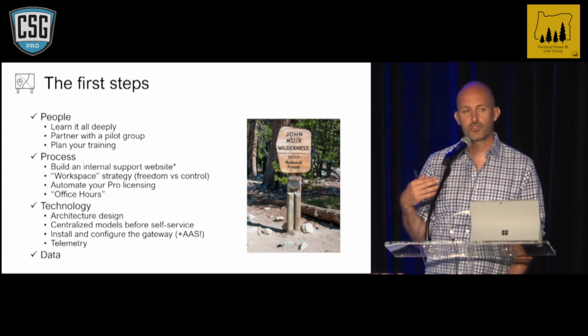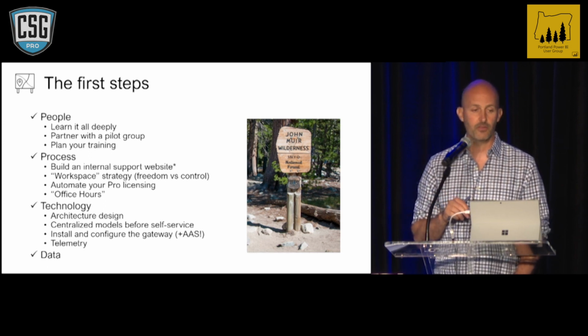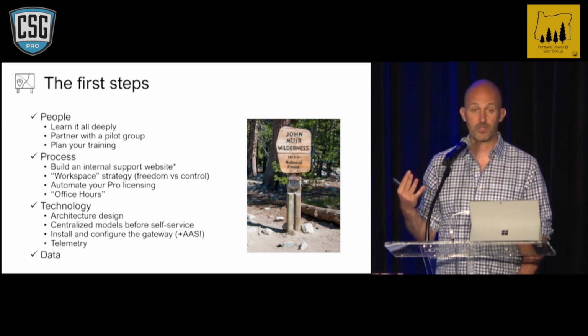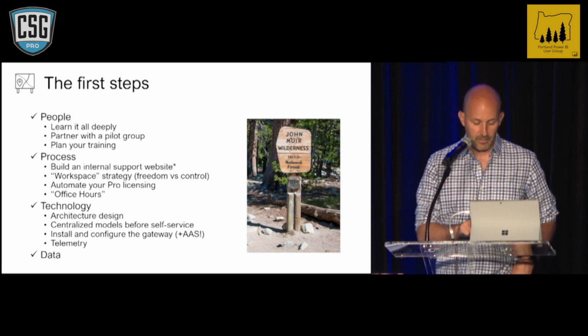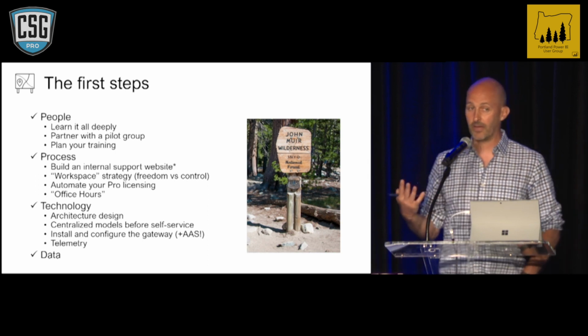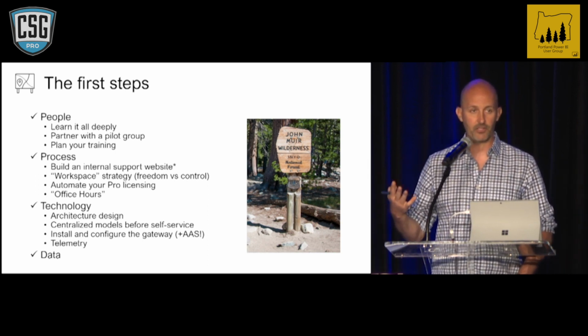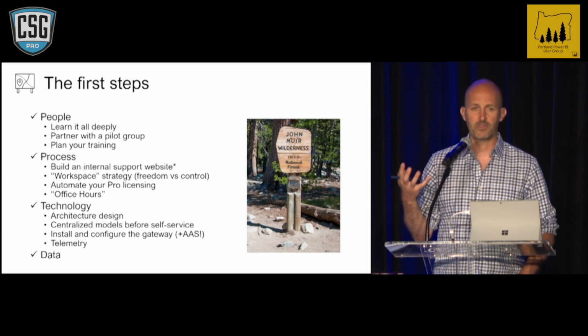Telemetry. I'll talk in a little more depth on telemetry, but the point where you start deploying, you really want to start measuring what's going on, and there's a number of places to view that. And from the data standpoint, that data warehouse that's sitting there and is about to get hammered by Power BI, you need to be in sync with your DBAs, your data warehouse team, and understanding what the impact is going to be.